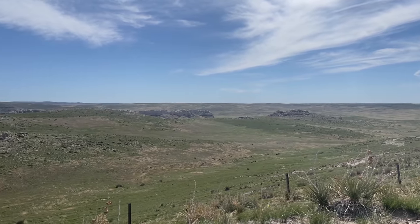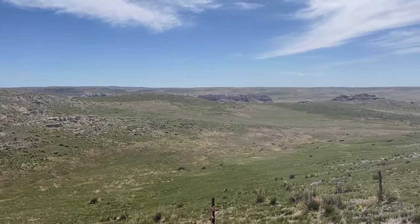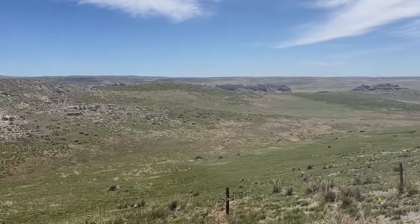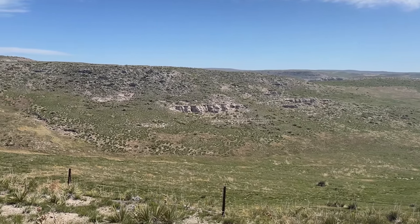Good morning, everyone, from the beautiful state of Nebraska. We are back and hoping to find more milks. There's not too much to say about this place. It's beautiful, open country, so hopefully we'll be able to turn up some snakes today. We're going to get to flipping rocks and I will have the GoPro running, so you guys will see if we find anything.